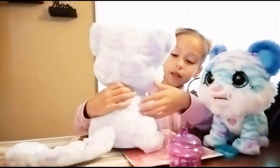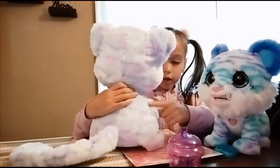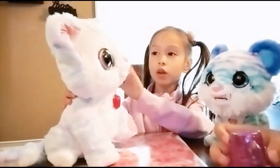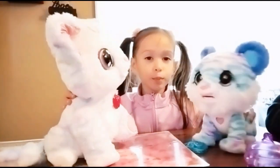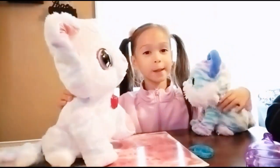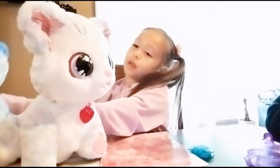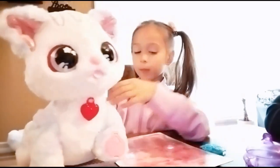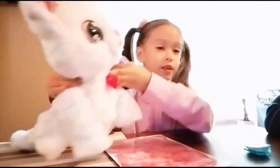She's got a little bit of blue here. She got blue on her legs. They're both girls, and for some reason, they look like they could be sisters. Do you think they could be sisters, or even twins? I got mixed up. They're both blue. It's just that this one has a little lighter blue. You guys should get one of these. It's really cool.